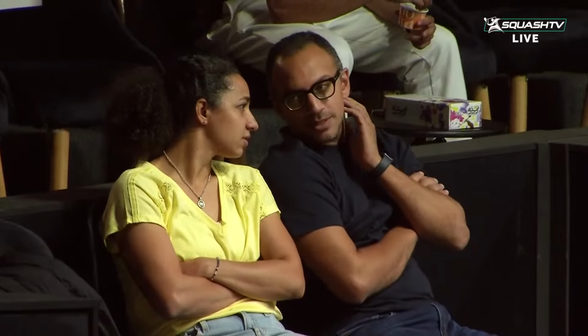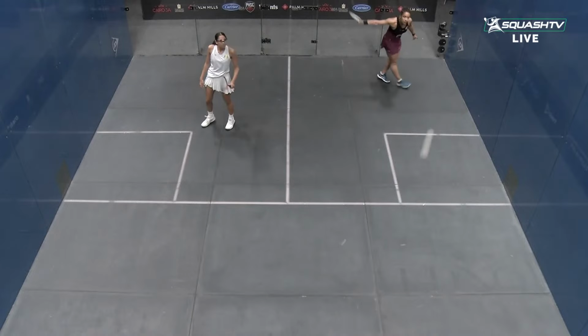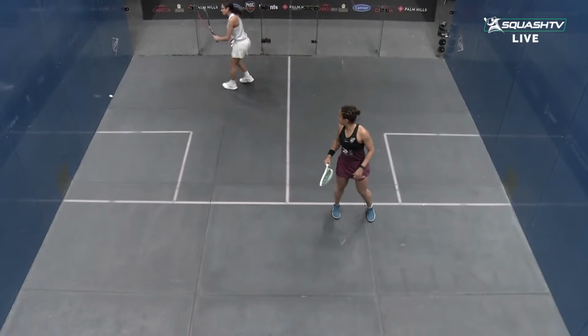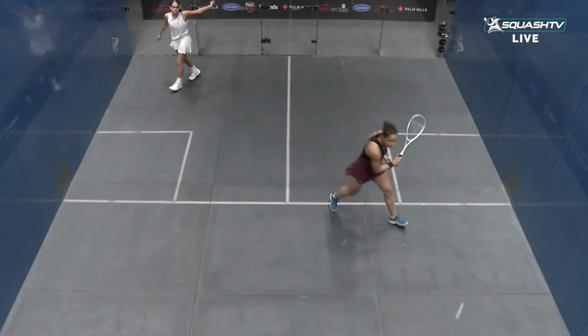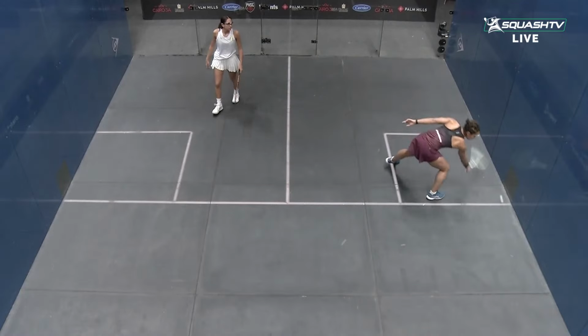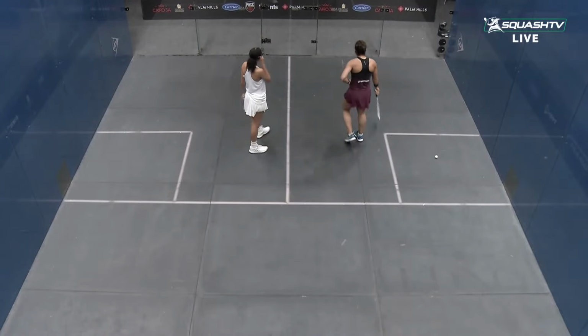Well, there's a familiar face, former world #1, world champion 2017, Raneem El-Welily. Certainly that will inspire this young 16-year-old. What a wonderful player she was. Just so relaxed, wasn't she, Raneem? And it seems like this youngster, the way she's knocking up, is pretty relaxed too. Time. Yeah, it's time.